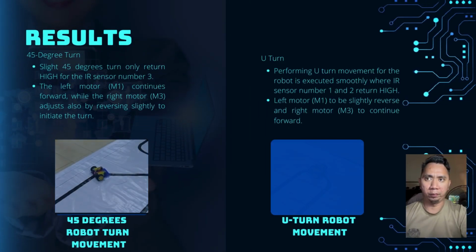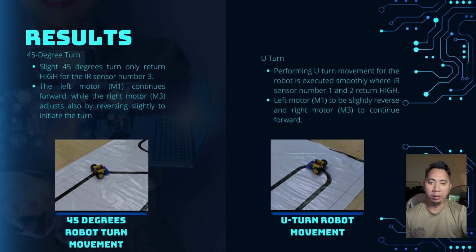Next is the 45-degree turn. For the slide 45-degree turn, only IR sensor number 3 returns high. The left motor M1 continues forward while the right motor M3 adjusts by reversing slightly to initiate the turn.